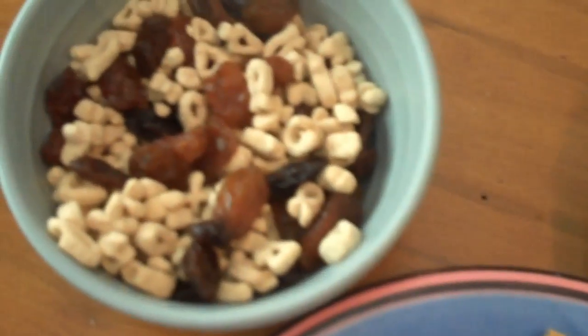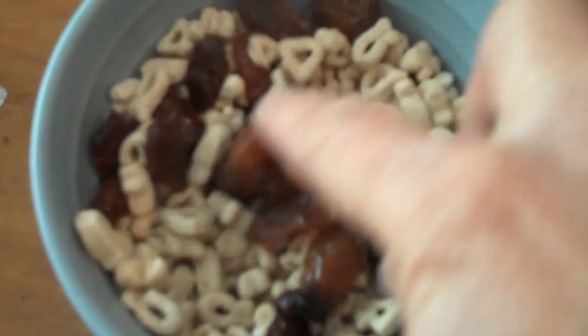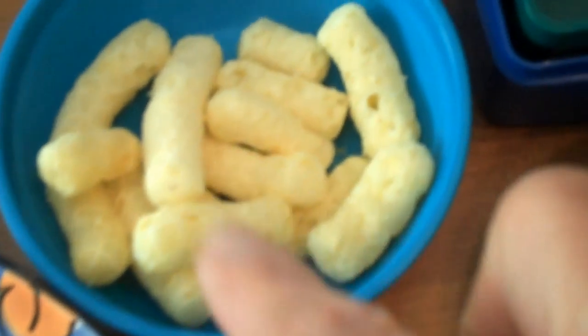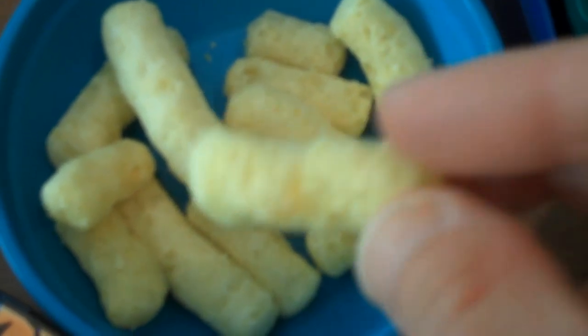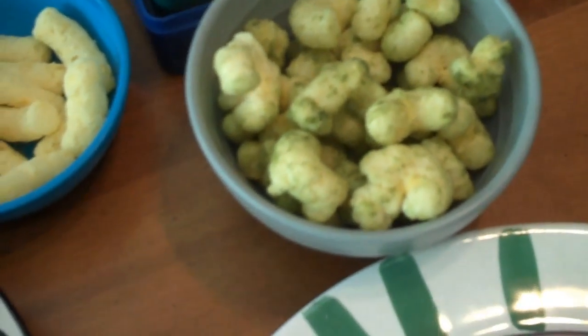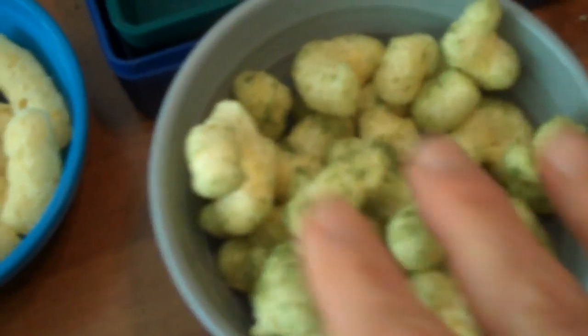Now, I will always put something crunchy, so maybe it'll be some of his favorite cereal mixed with some raisins, or I'll do a natural cheddar cheese puff that's baked, no preservatives, no coloring, or I'll do some veggie booty. But it could be pretzels, it could be baked goldfish. To me, this is the treat. This is something that's a little bit fun, in addition to some of these things.